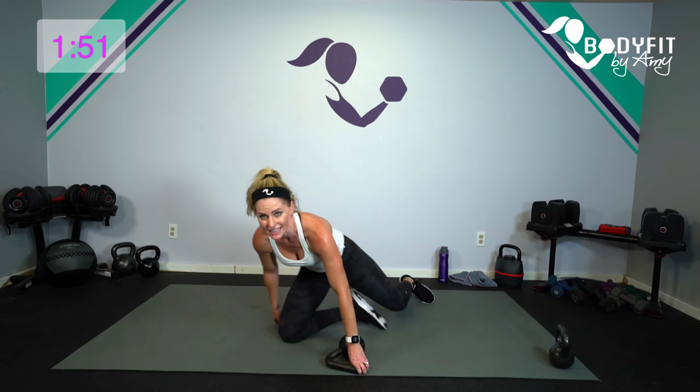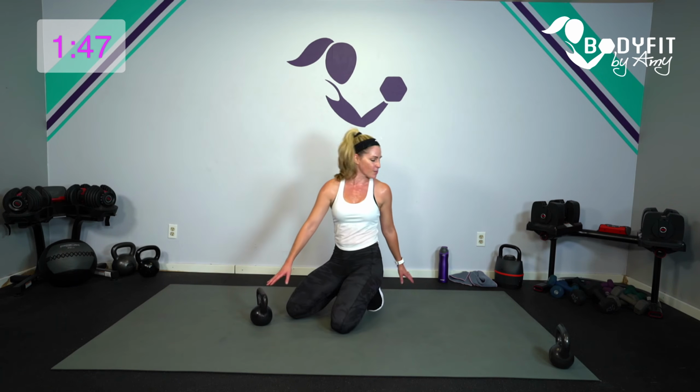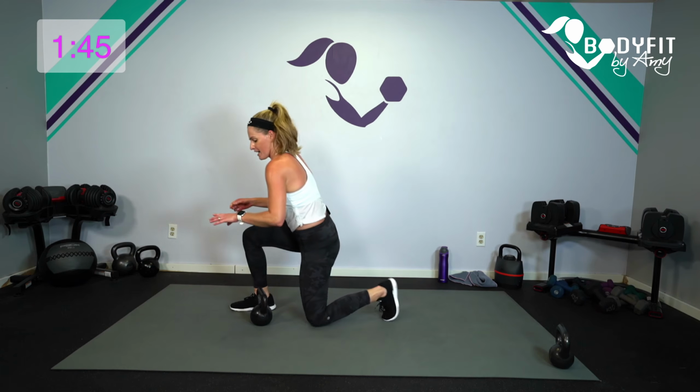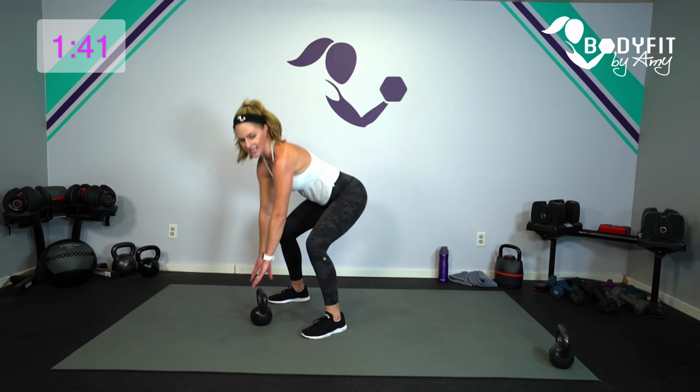4 circuits, but how about a bonus move? I got a plan. Why don't we just do one more set of swings? We all love swings. Let's bring it up. We got time. Quick set of swings, whatever you got. Bring it up. Last bonus move, bonus swings.